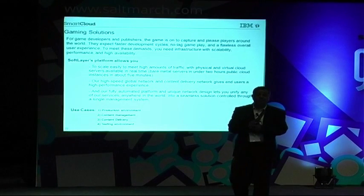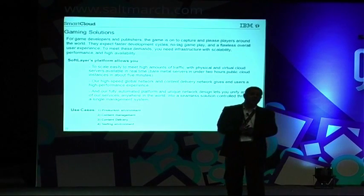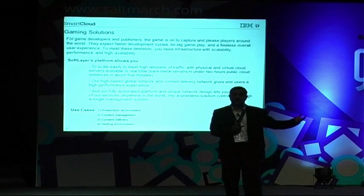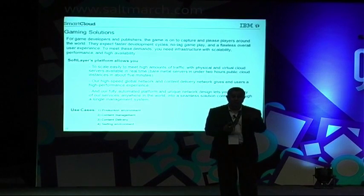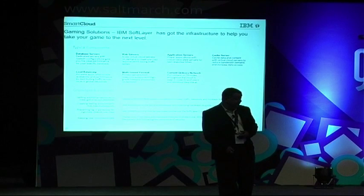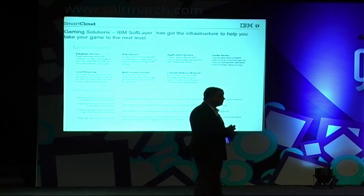And at the bottom, I have put some of the use cases where Softlayer has been used. There are a good number of gaming customers who are already leveraging Softlayer for these features, for these attributes. Some of the use cases we have seen are in production environment, content management, content delivery, and testing environment, right?